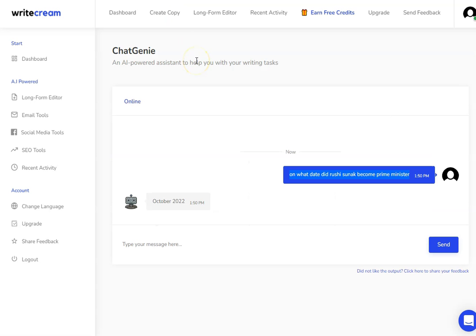So let's have a go. I started off and I asked a nice simple question of Chatgenie. This is what the Chatgenie dashboard looks like. I said, on what date did Rishi Sunak become Prime Minister? It told me October 2022, which is accurate.